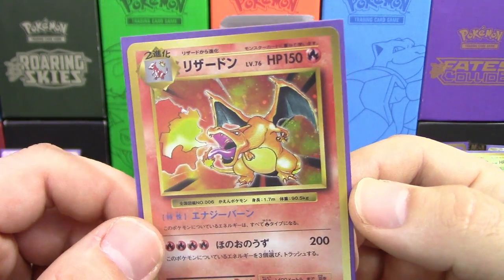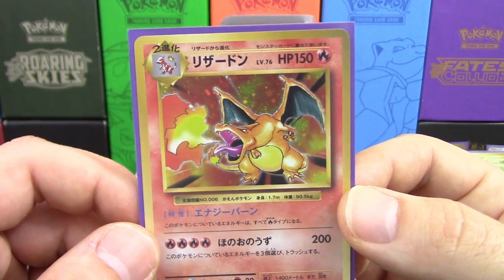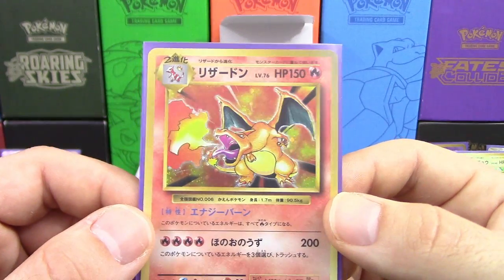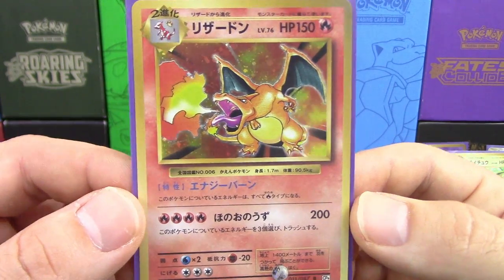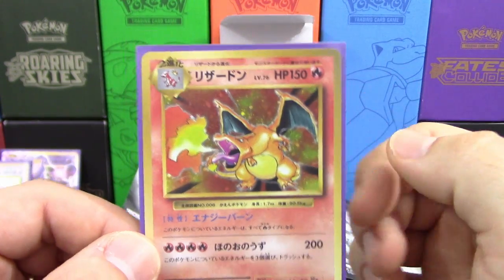This was the second most wanted card that I was hoping for right here. We got the Charizard, guys. Oh, that is amazing. Woo! They upgraded the Charizard to do 200 damage. They upgraded the HP from 120 to 150.